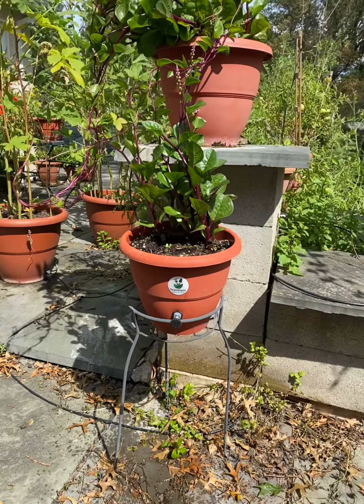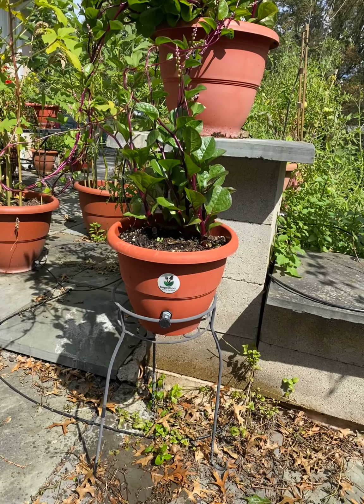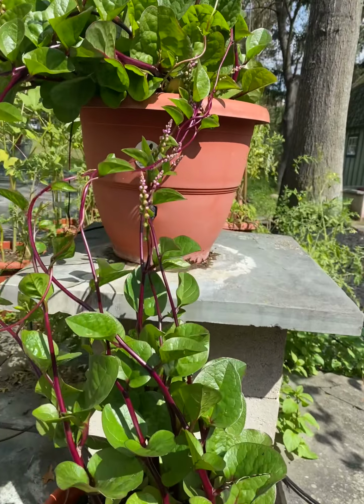Look at my flower pot. It's going to the bathroom. And it's doing it in public. But when it does it, it creates so many beautiful living things inside of it.